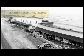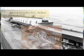This picture shows Kamehameha Avenue, the makai side, which right now is just a street and highway and some grassy parkland. But at the time, before the 1946 tsunami, there were businesses all up and down the street for blocks.